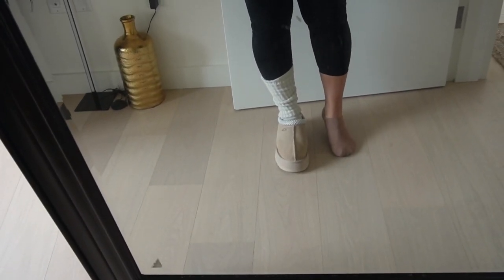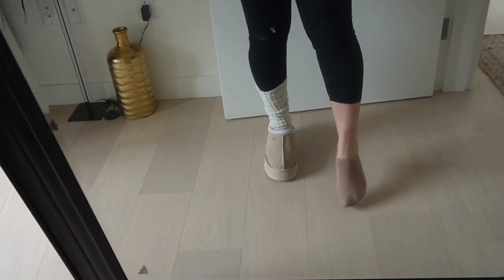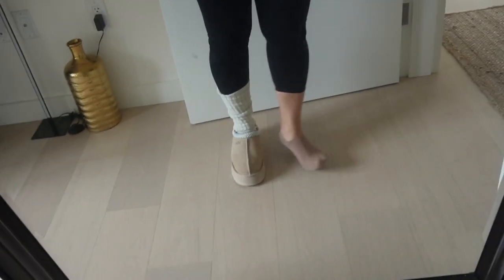Now I should probably get my other foot ready. I need to have my hair trimmed so badly right now, it's not even funny.